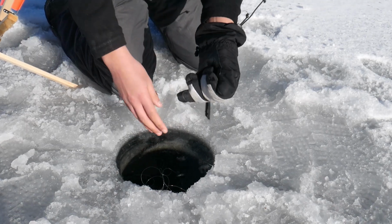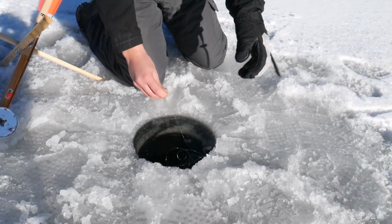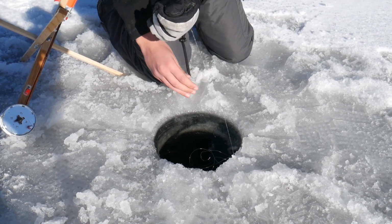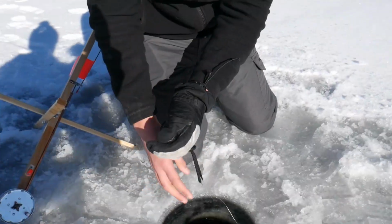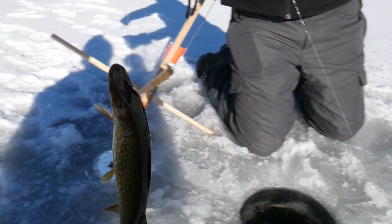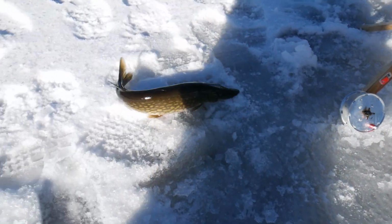Second flag just went off. We're just getting set up, so this has been fast. Fight them nice and easy, the line's like 4 pound. Oh, that's a better one. It's a chain pickerel, a little fatter though.